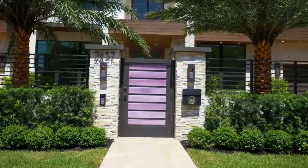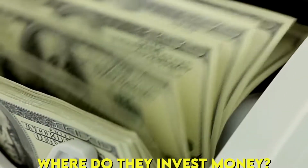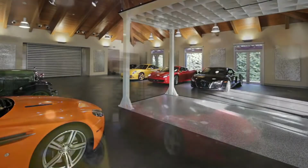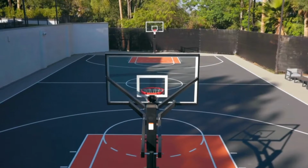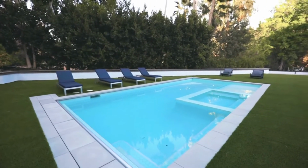Do you ever think about what's inside the most expensive homes in the world? Where do they invest money? How do they plan their mansions? What amenities, from garages that can hold double-digit numbers of cars to regulation-sized basketball courts and multiple swimming pools? Are those considered standard these days?